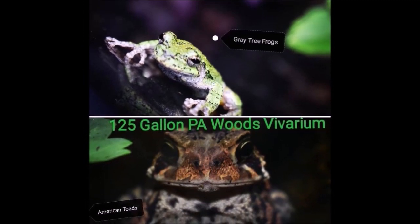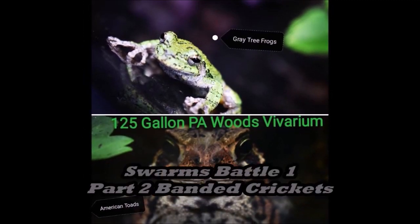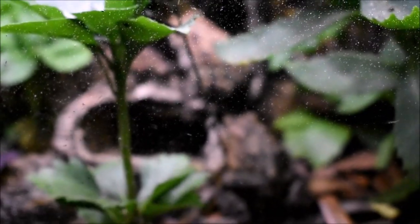Welcome to the feature series called Swarms, which has the American toads and eastern gray tree frogs battling the banded crickets for the second part of this epic encounter.